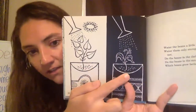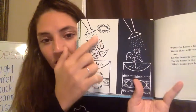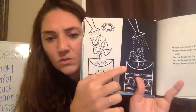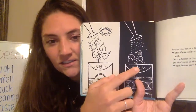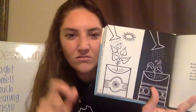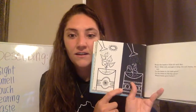Look how different they look. This one is big and growing and strong, and this one looks a little puny. Look, it's like wilty and it's little. Do you think that's because it's not in the sun?